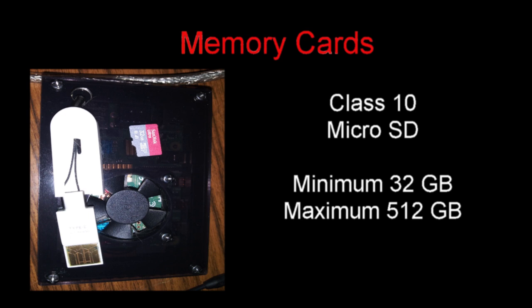Now, I know that there are memory cards out there that are bigger than 512 gigabytes. They should not be used for this computer. The reason is that, again, they were not designed for it to be running a computer, and they will run very slow, and they are not very reliable.